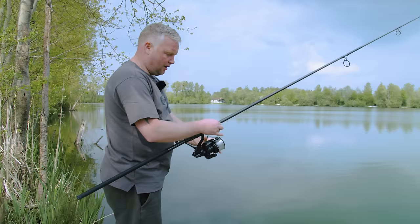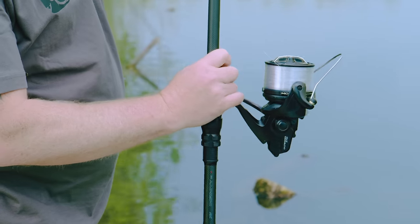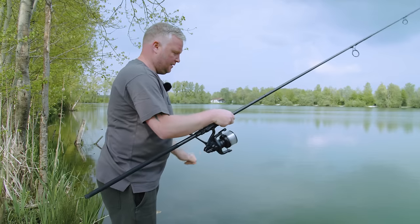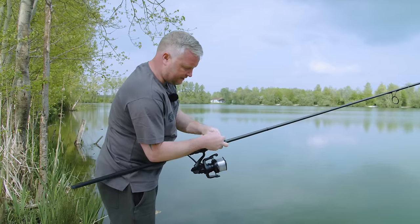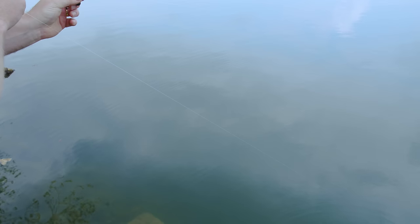This little back lead will really, really help me, so I'm going to put that on now. Open the bail arm, just carefully bring the rod back to catch the line, like so. I think these have got a little connector that you get the line, just clip it on, push it down, and then just slide the back lead in.